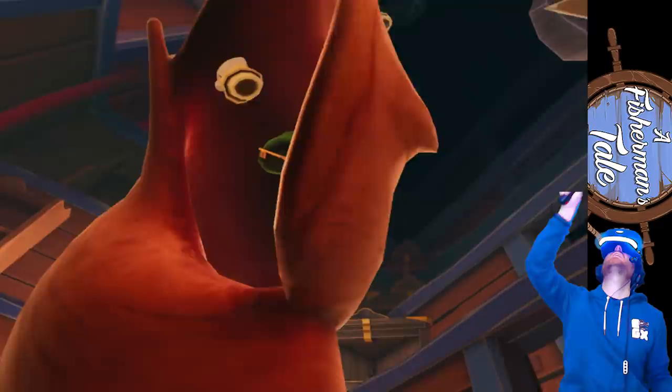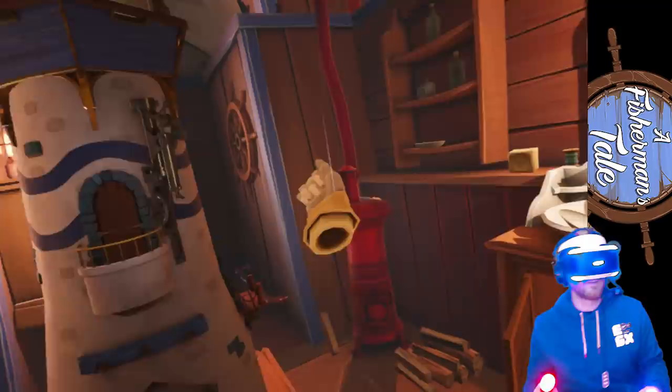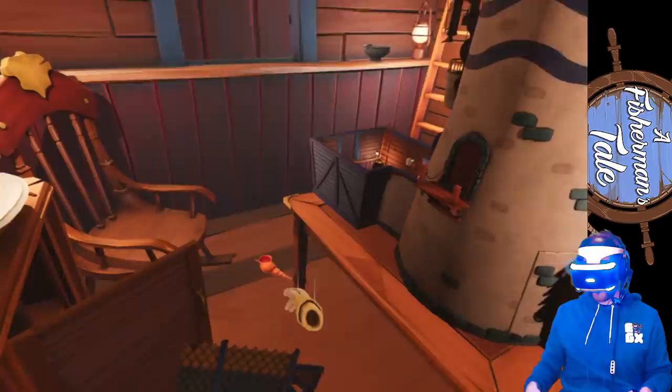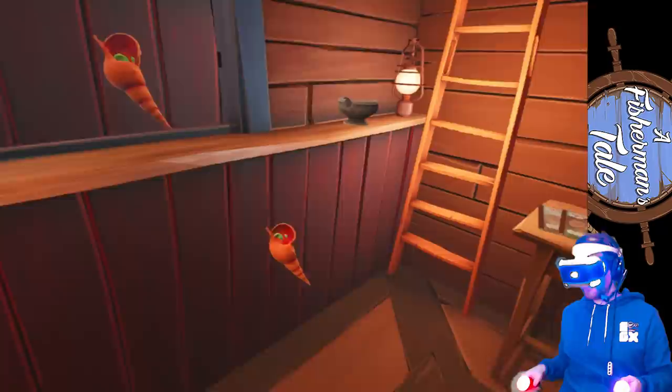Got it! Yeah! I do, I think. Where's it gone? I just lost it inside the lighthouse. Can I get it again? Damn it! That's a weird noise. Ah, okay. It's reappeared up here.